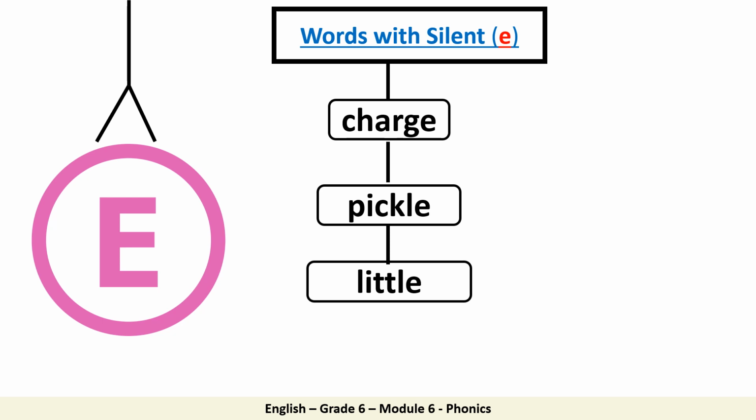Finally, we have the word receive. Receive. Receive. Another word ending in V. And as we said before, if a word ends in V or U, you need to add a silent E in the end. And there you go.